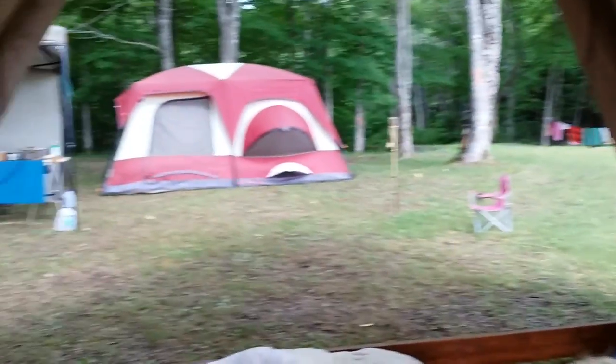Here's the beds. We just woke up. Sorry. That's our next door neighbor. Yeah, we got a dog too. Where's the dog? There's the mat. Where's the dog?